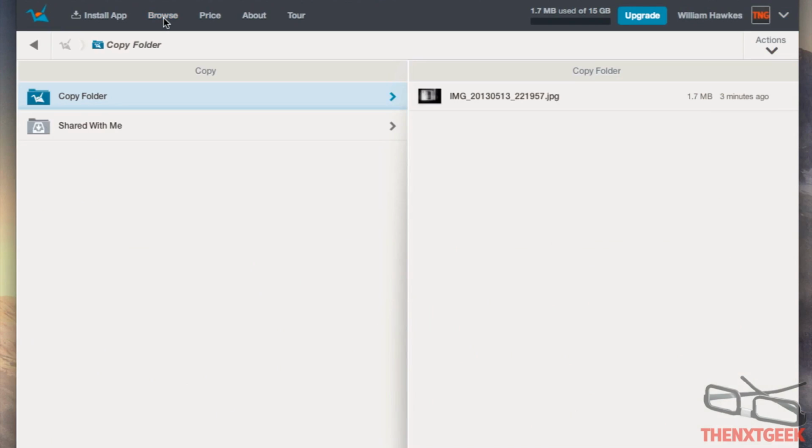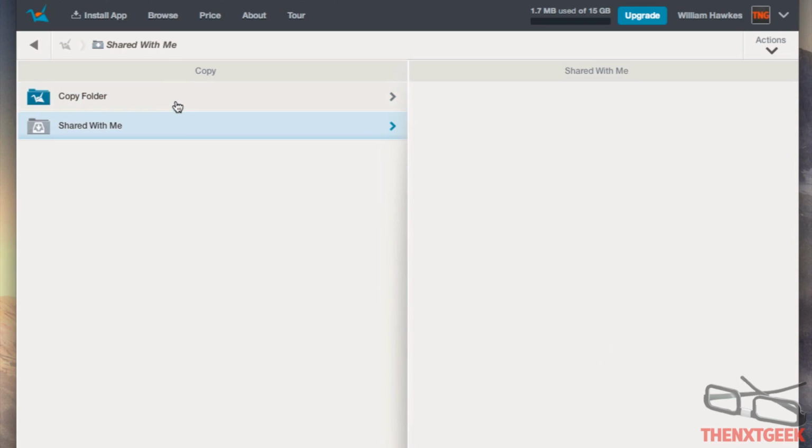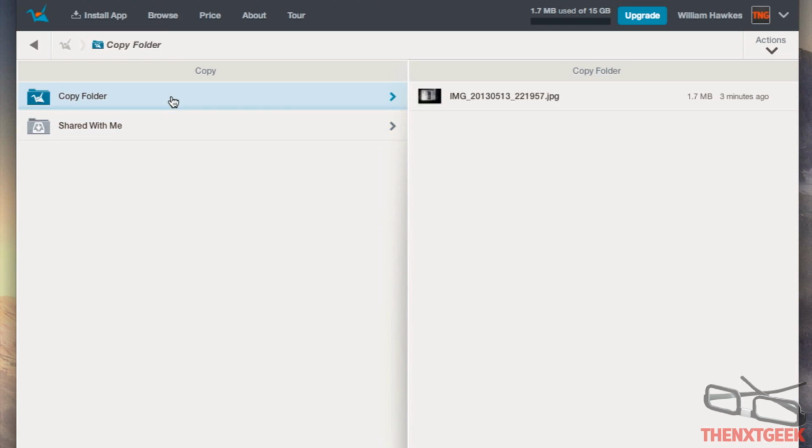You can get this downloaded for your Mac, Windows, Linux, iOS and also Android. Now that is a whole plethora of platforms it can run on, so that is really good. You can see here this is the Copy folder. This is one of the folders that you can have, and also a shared-with-me folder, so I can have people share files with myself.